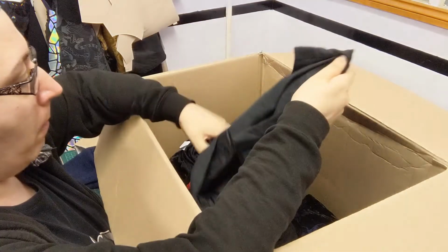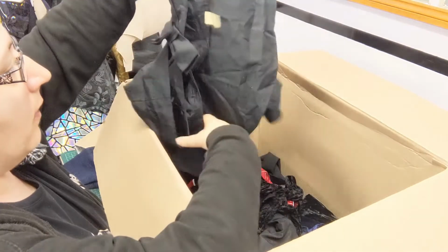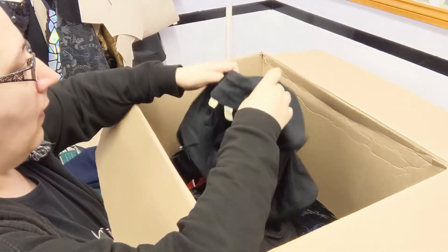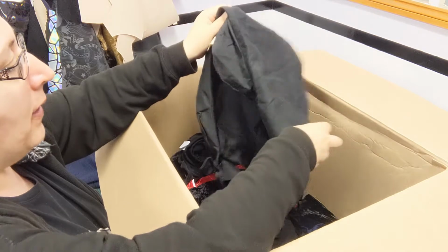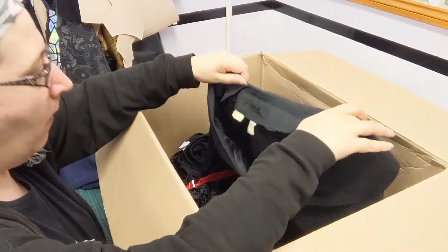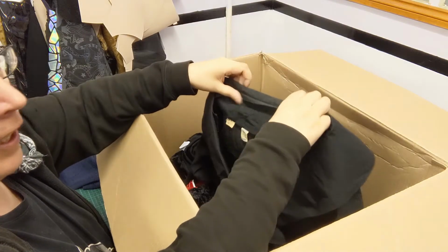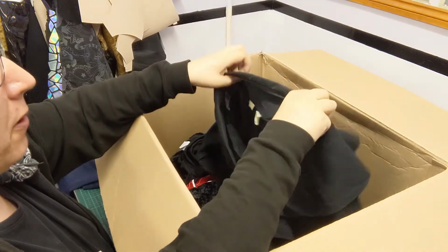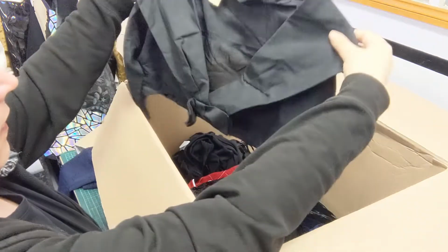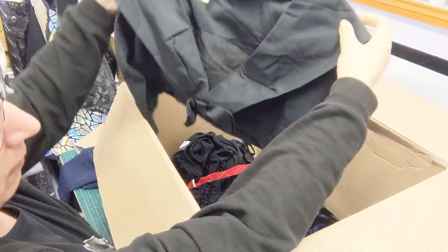I got this the right way up. That's the right way up. Come on. This is one of those pieces that's got a massive collar on it. And because it's a short jacket, it confused me for a moment because I couldn't tell which end was the right way up. So this is an interesting one.